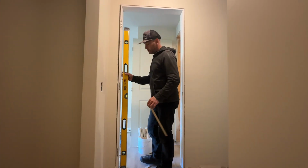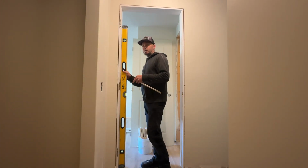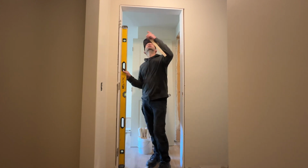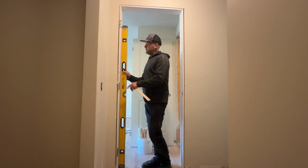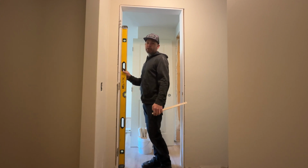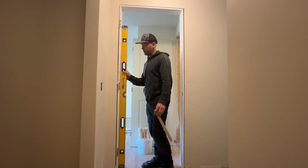Just getting going with installing my doors. So I've got the door off the jamb, and I always start with my hinge side. So I'm gonna get this shimmed up and perfectly level and secured to the framing, and then I'll pop the door back on the hinges, and then I'll shim the rest of the jamb. I find starting like this, getting this perfectly level, then your door is not gonna open on its own. I better get at it and get all these doors hung and keep moving forward.